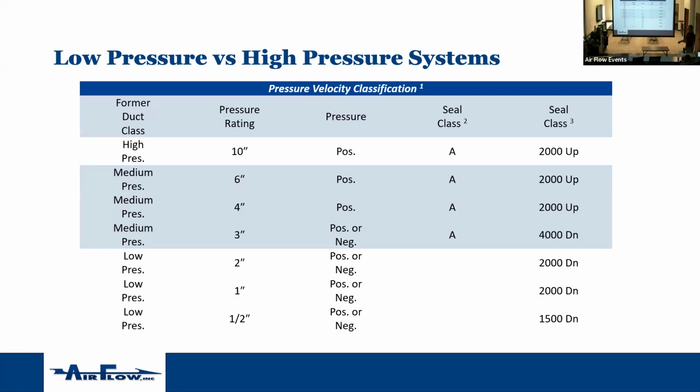So let's get into some of the system options that we have for controls. And just here, basically what we're going to qualify as low pressure, we're going to consider this bottom part, and then everything else up here. We're really not going to be in high pressure systems when we're dealing with a rooftop unit, but we will see some medium pressure applications when we're talking about VAV units. So we're just going to dive in here.